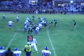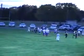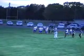On the LaCrosse 47. Toss right side, Mater. See if he can break loose with his speed. He shakes one tackle, shakes another. Now he's off to the right. But he does step out of bounds. Inside the 10-yard line. Up the field.